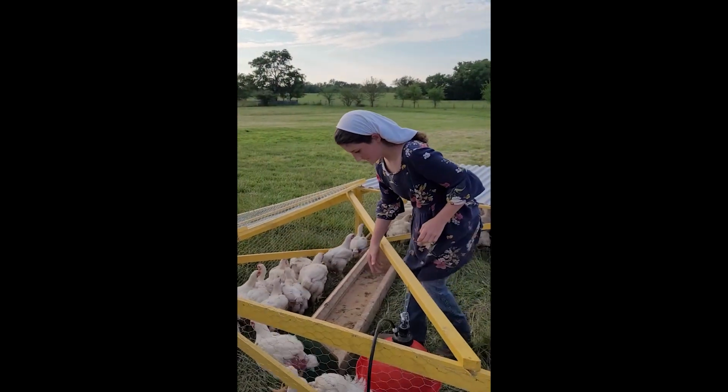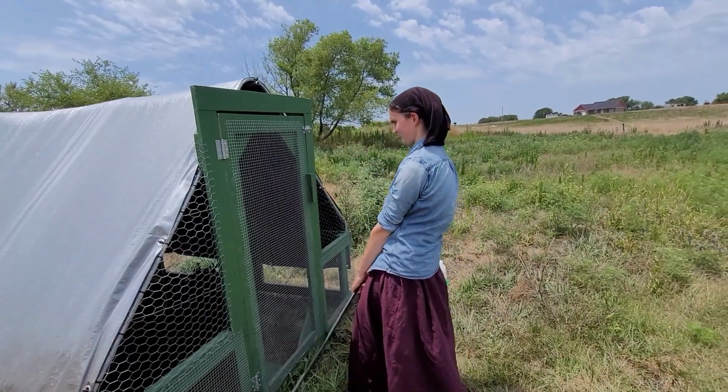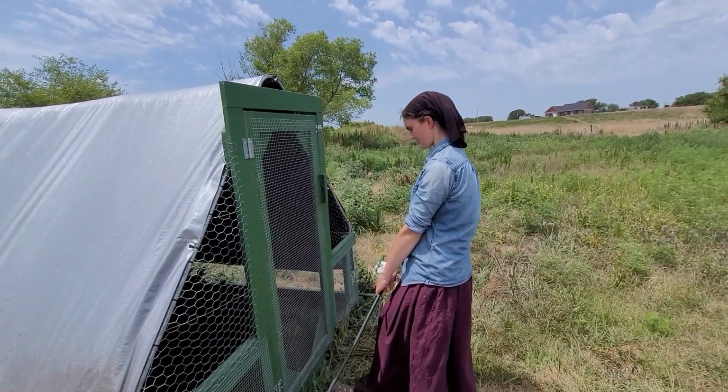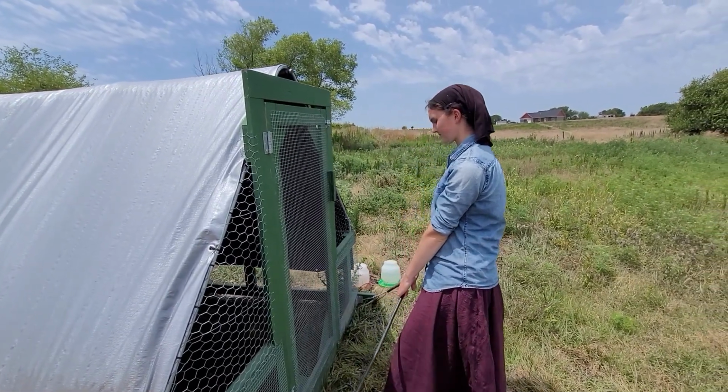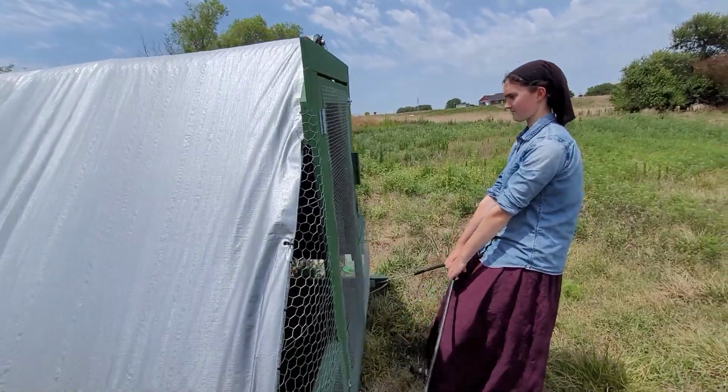They're moved once a day to a fresh salad bar, not only providing new things for them to eat, but also providing our pastures with all the natural fertilizer it needs to continue to grow healthy soil and grass for the next bunch of chickens.